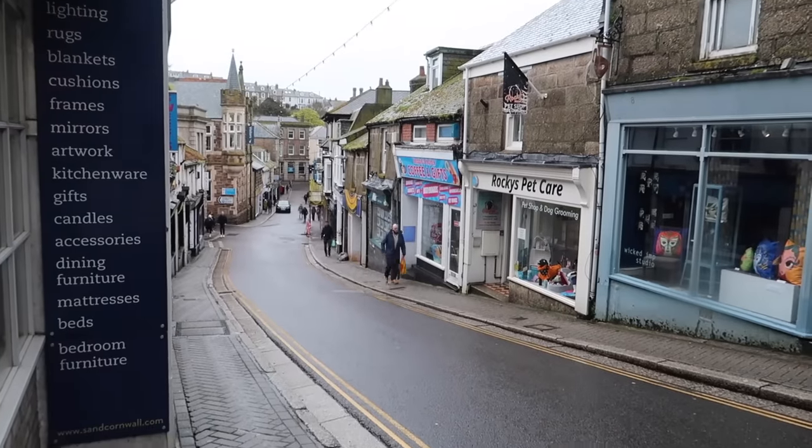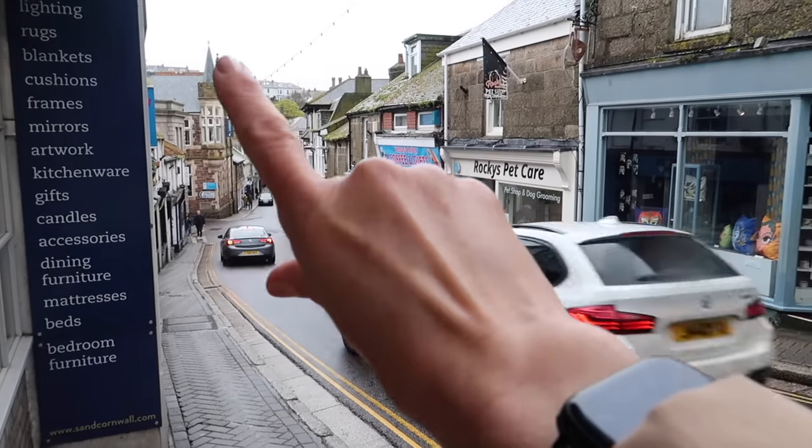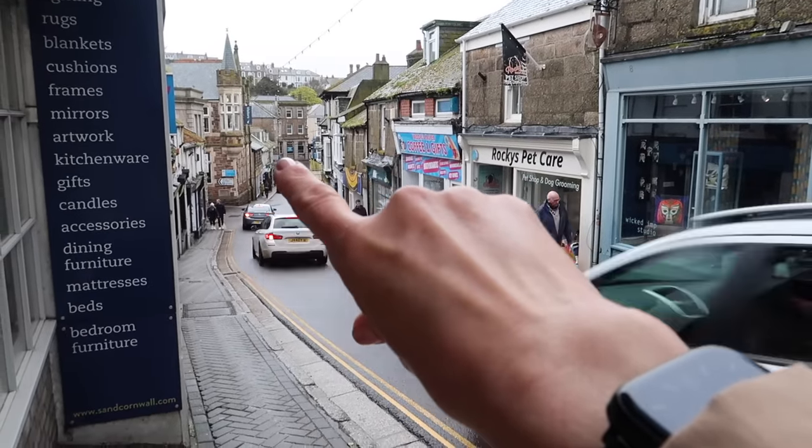Mama needs coffee. Shall we go? Yes! Let's go. The rain has stopped. Apparently this was the last bit of rain for the rest of the time that we're here. Till Saturday, no rain. It's cold. So this is the hill where we've been staying. Our apartment is just literally there.